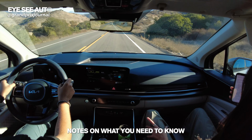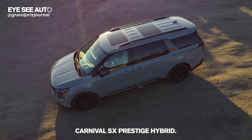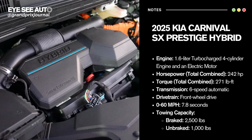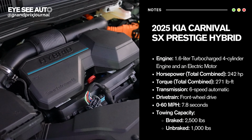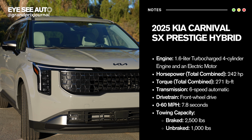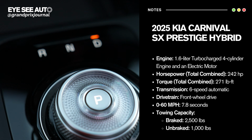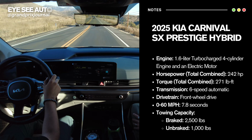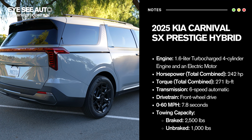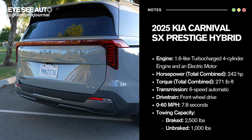So here are some bullet point notes on what you need to know about the 2025 Kia Carnival SX Prestige Hybrid. For the engine, we're looking at a 1.6 liter turbocharged gasoline direct injection. Total combined horsepower is 242, with torque of 271 pound-feet. For the transmission, it is a 6-speed automatic and front-wheel drive. 0 to 60 is 7.8 seconds, and for the towing capacity, braked it's 2,500 pounds and unbraked 1,000 pounds.